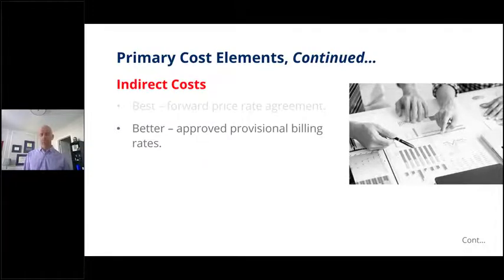Can you take and use that in another agency? Well, the answer is yes and no. It's still up to the other agency to accept it, but I will certainly say that having approved provisional billing rates and having documentation of that and being able to take it to another agency is very helpful, because it shows this other agency or that other contracting officer that you've done the right things and somebody else has looked at these rates.